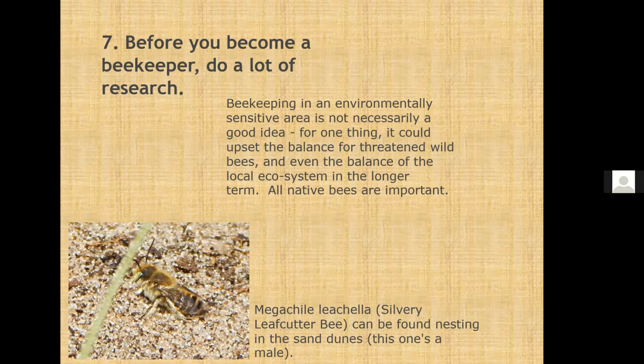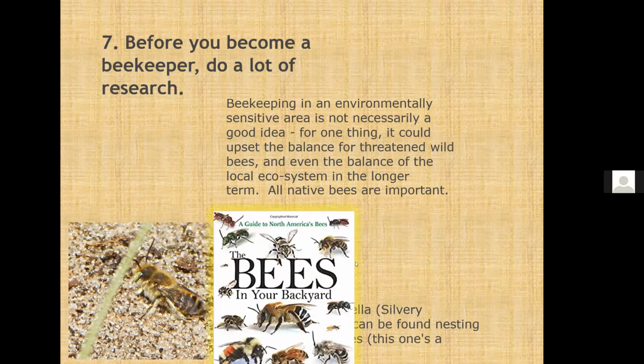If you really, really, really want to raise native bees, just do your homework, okay? It's expensive. These guys, they're free. And this is another little mega chile. This is a great one to help identify your bees in your backyard. Great book.